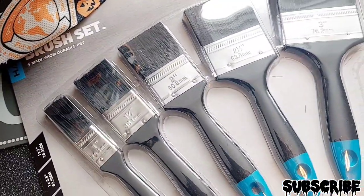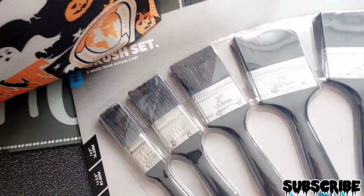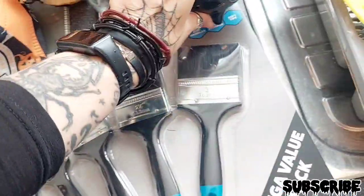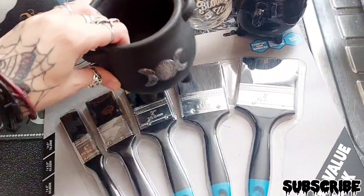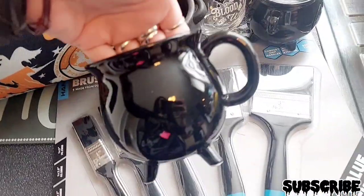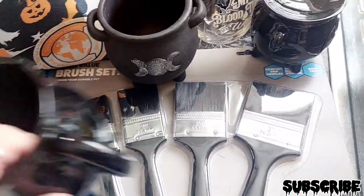Also, my new things I got the other day, so my glass. I love this. And my new oil burner. And my little cauldron. Of course, my mug cauldron, which I am looking forward to having a nice tea in a minute.